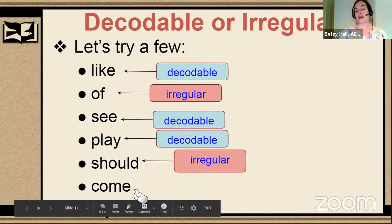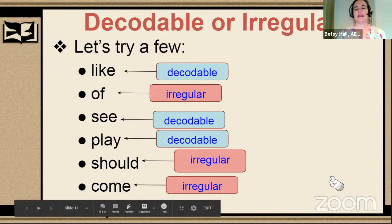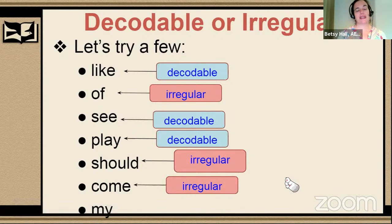Come. Come looks regular. We have an E, we have an O. Everything looks great. But it's irregular because it should say comb like home, but it doesn't. And the last one, I'm not sure if you can see it, it's down there at the bottom of my screen. It's my. And it is decodable. Y at the end of a one-syllable word says I. We didn't actually cover that one on the phonics page, but that is a decodable word.